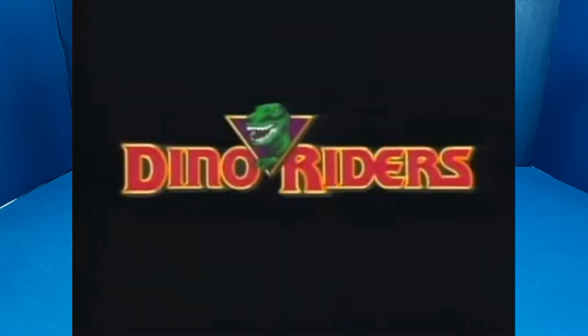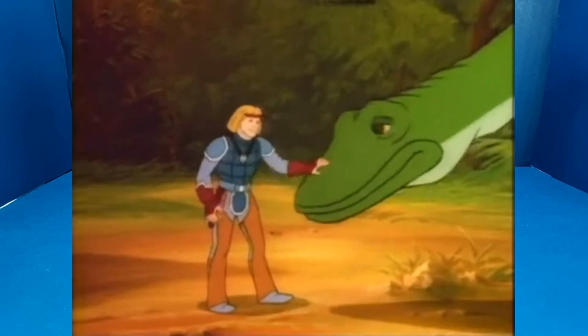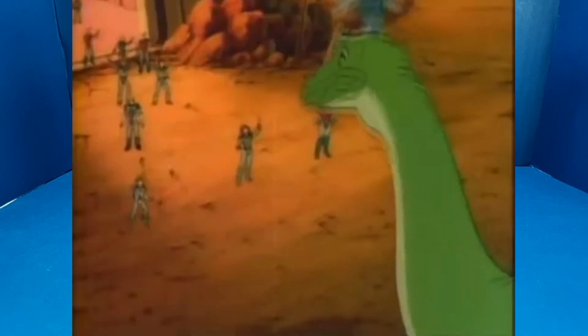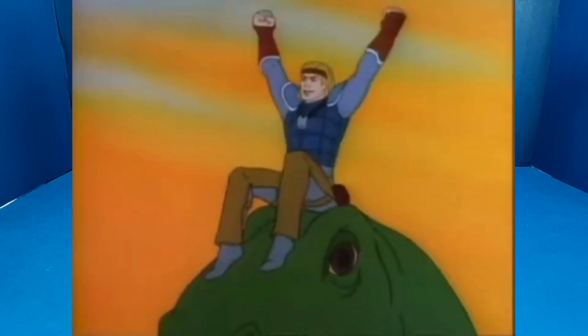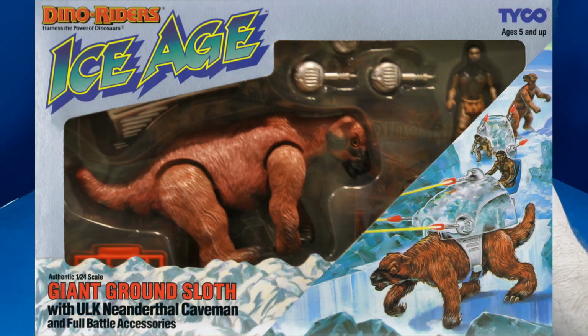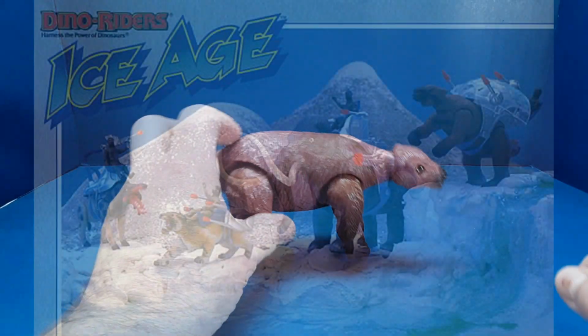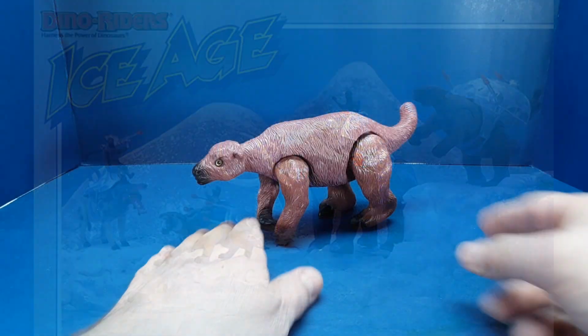The animated series featured a lot of voice actors that kids from the 1980s would recognize, like Peter Cullen, Frank Welker, Rob Paulson, Dan Gilvezan, Charlie Adler, and Jack Angel. This ground sloth was part of the final wave of Dino Riders, which was subtitled Ice Age. And besides the ground sloth, there was a woolly mammoth, a saber-toothed tiger, and a giant warthog.